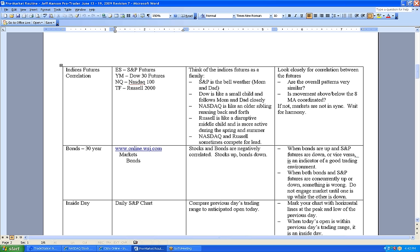Okay, look closely for the correlation between the futures. Are the overall patterns very similar? Is the movement above and below the 8 moving average, or above and below the 50, or above and below the 200? Are they correlated? If you have two indexes going up and two indexes going down, do not trade in that environment at this moment. Something's not right. The market's starting to turn.